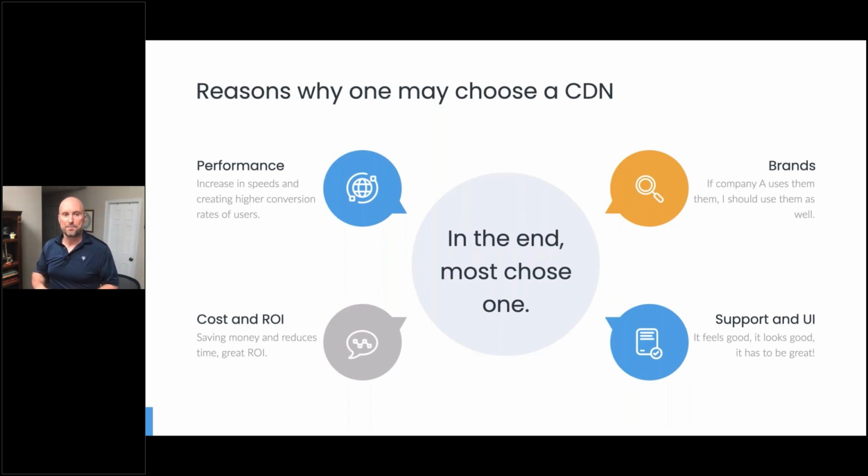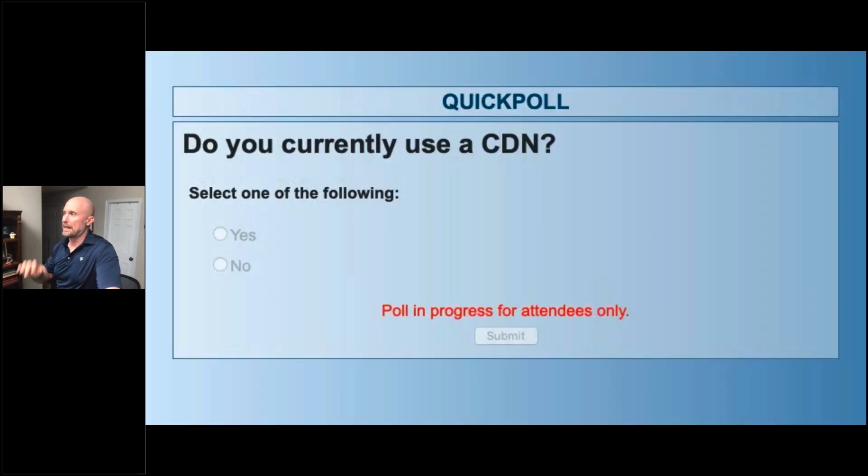Cost and ROI may not be the best savings when you're choosing one CDN as well, right? We'll talk about that. And a lot of times people talk about support in the user interface. If it looks good, it feels good, it's got to be a great fit. But in the end, when people are making decisions about what CDN services they're using, they end up choosing just one.